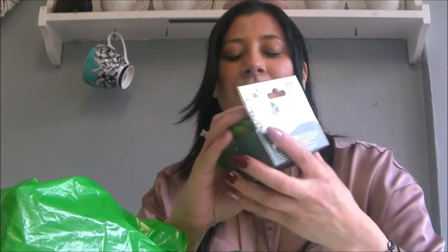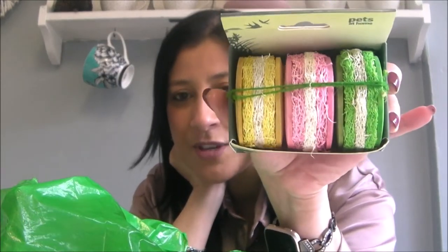Also, I have got these macaroon chews, and I do like those because look how pretty they look, and they come in green, pink and yellow, and I just think that they would look really cute in a cage, really pleasing to the eye. And again, they give you a selection of all of the pets that can have these as well, so I really like the look of those. And don't worry, I'm going to show you everything afterwards, so we'll have a good look at those.